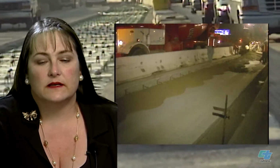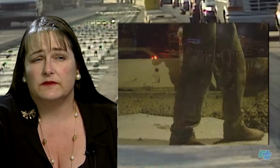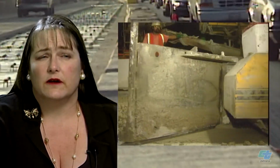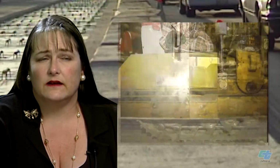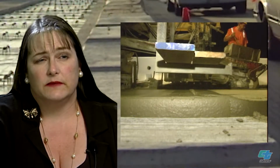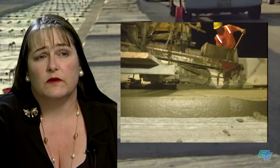Over the years, Caltrans has found that certain base types work better than other base types. For example, in Los Angeles, we like to use a lean concrete base under our PCC and under our AC or HMA pavements. It makes the pavements last longer and perform better.